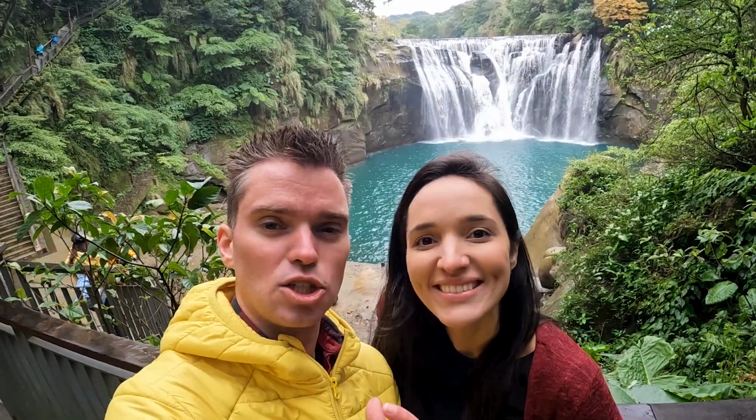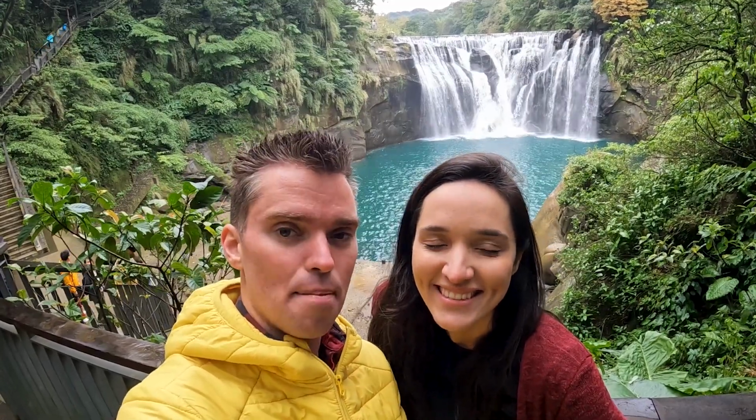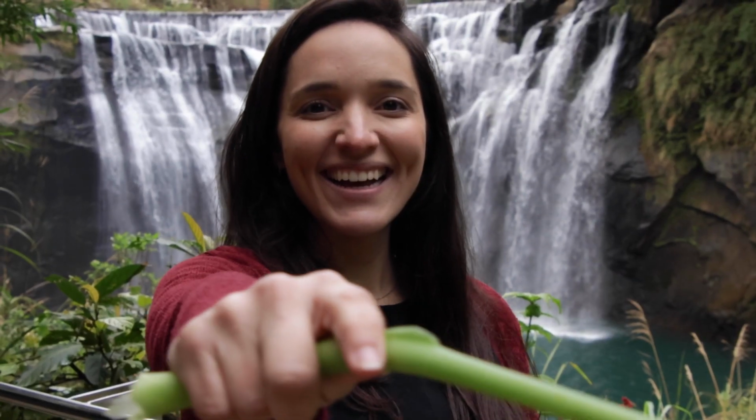It's definitely quieter as soon as they open, which is around 9 a.m. And then all of the tour buses come. Yeah, there's a big tour bus that we're trying to get ahead of right now. And our goal today is to experience a little bit more of the quiet, traditional side of Taipei. So this is the first of many stops. Let's go.